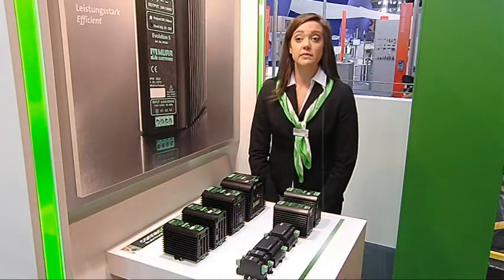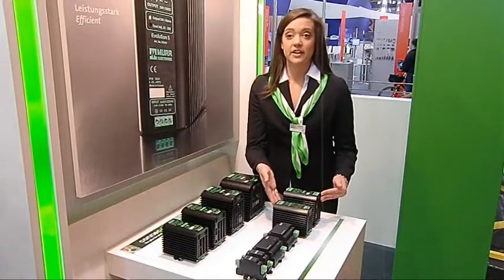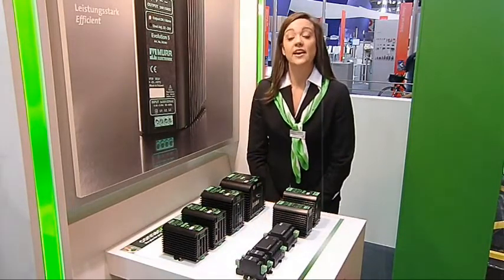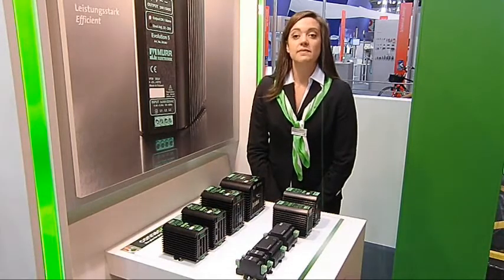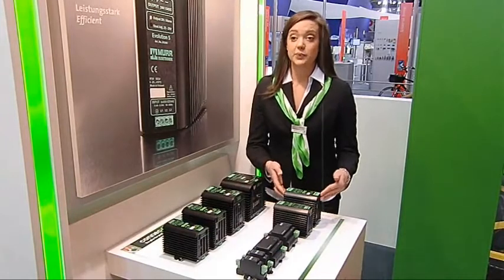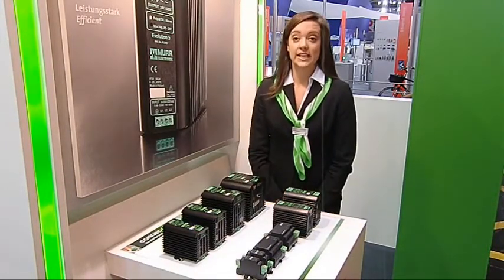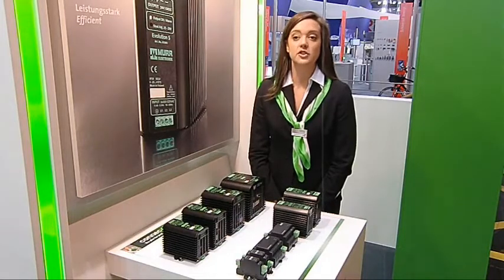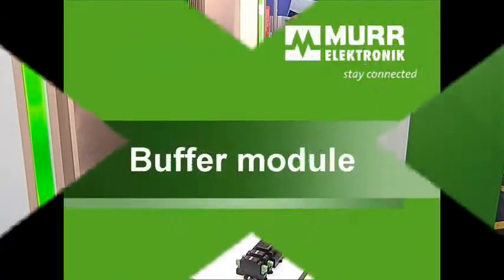And if you need more power, the single-phase Evolution is the right product for you. Advantages like 93% efficiency and extreme reliability make this an excellent option. This power supply has spring clamp terminals and an output current of 5, 10, or 20 amps. The Pico and Evolution single-phase will be available in the third quarter of 2010.